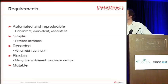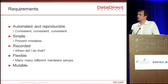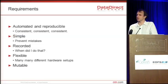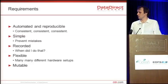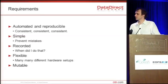Okay, so the deployment challenges. What are the requirements for deployment? Well, it must be automated, it must be reproducible. If you can't reproduce it, how do you know you produced it correctly in the first place? It has to be simple. With an admin, anything you have to type more than 4 times on 4 different nodes, you make a mistake. Statistically, it's at that scale where you need to start automating things, and that's really very low.